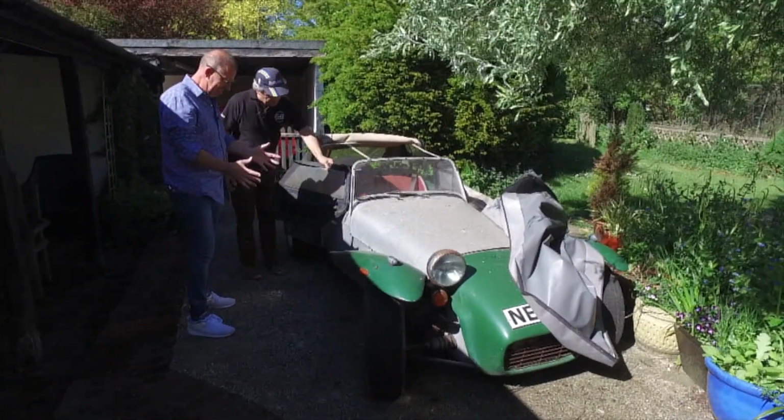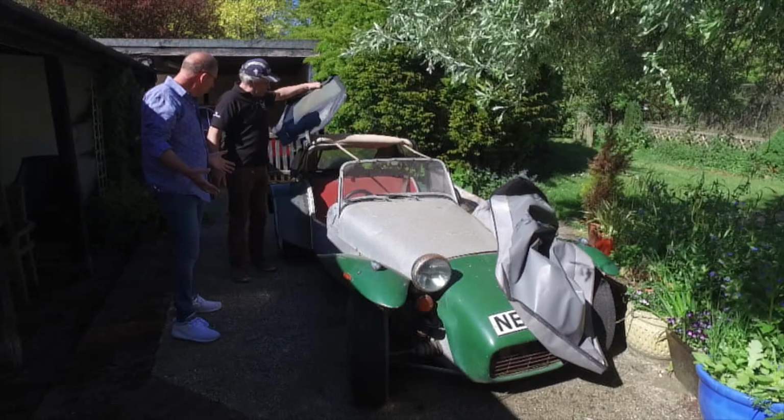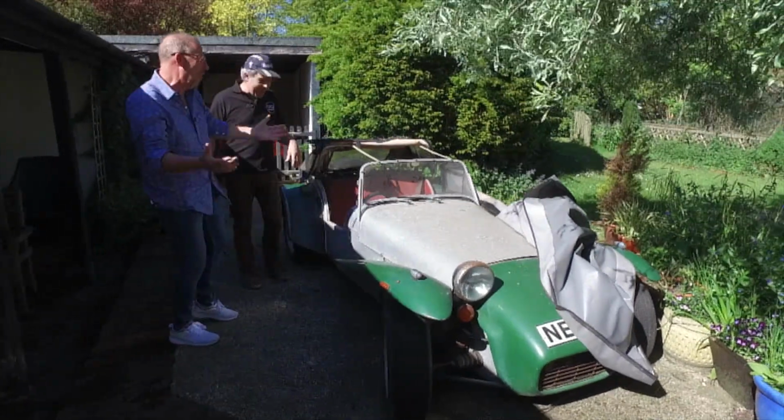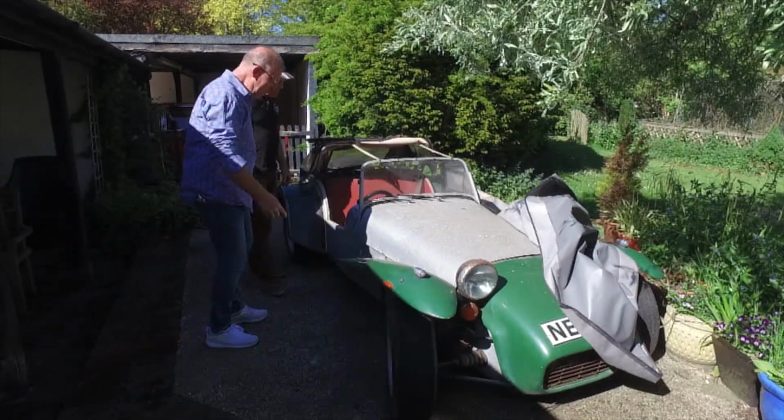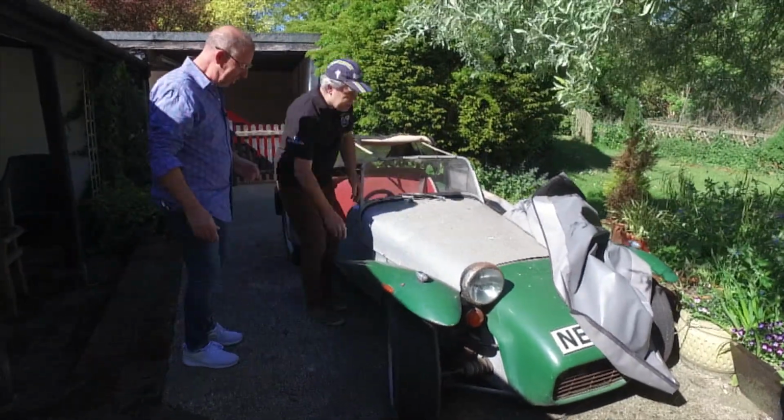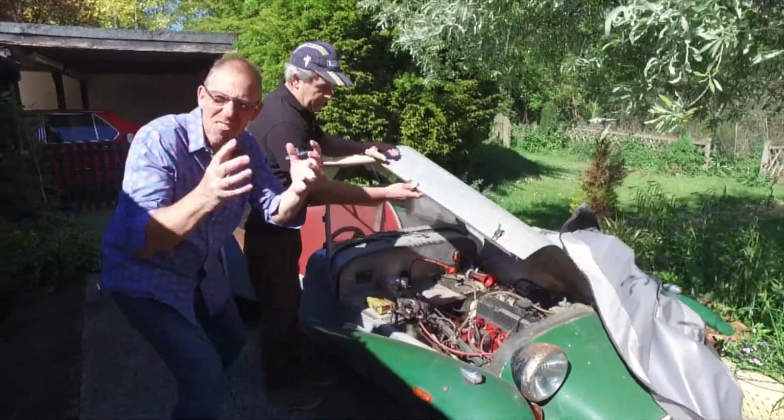1962, in original condition. Oh my God, you just pulled the door off. It's actually got little windscreen wipers on it. It's so sweet, isn't it? And what's under the bonnet? Are you going to do the honours? I love it when he does this.